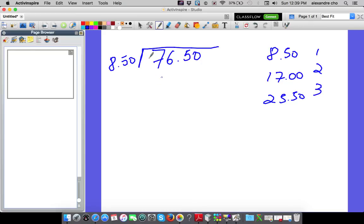So you can again estimate. So 76, let's make that an 80. 850, why don't we just make it an 8? So 80 divided by 8, you get an answer of about 10. So about 10 weeks is how much you would expect it to take. So let's look at our answers again. The only one that's close to our estimate of 10 is letter C, which is 9. A doesn't make any sense, B doesn't make any sense, and D is way too much. So again, let's do this.